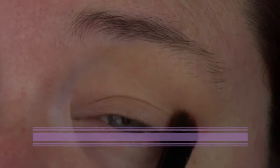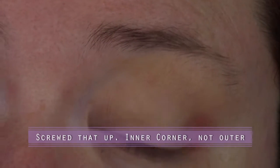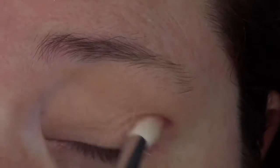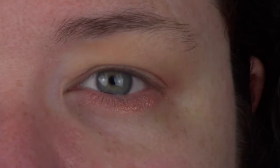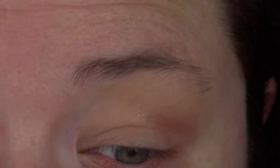And again, it's kind of one of those duochrome jobs. Oh, let's hope for the best. My eye does not like this at all. You see how my eye is fighting me? I mean, it's actually fighting.